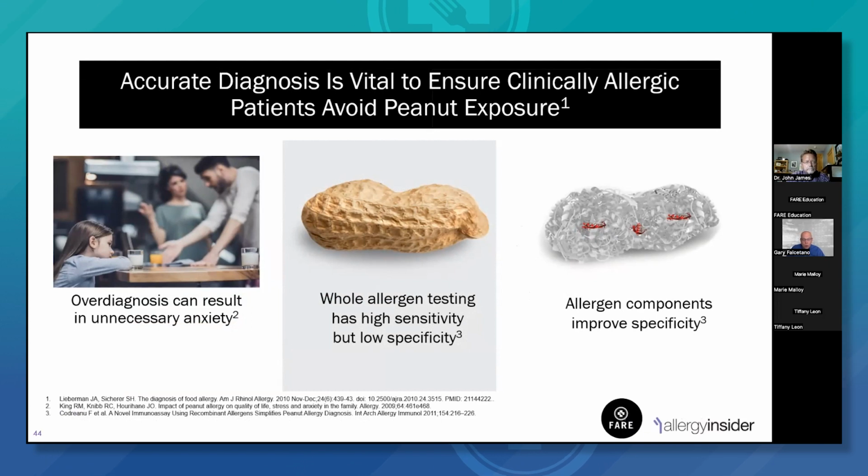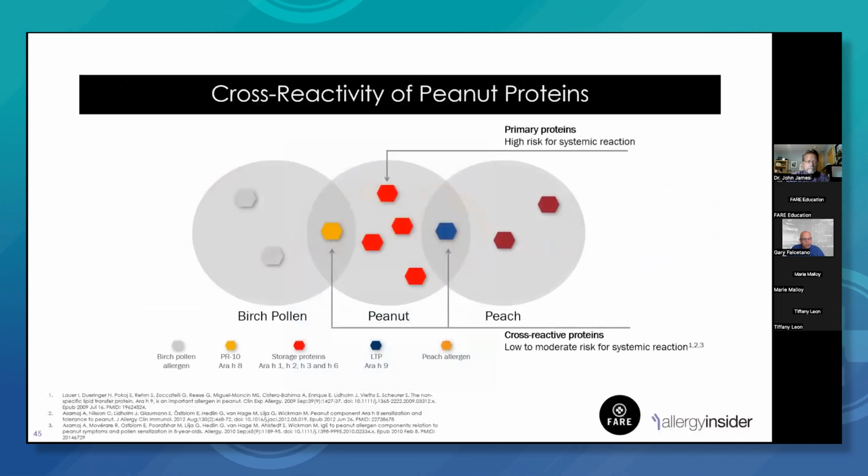As I mentioned, whole allergen testing has a very high sensitivity, which means we're not going to miss any food allergies, but we may have positive results that may not be true food allergy. So that's where the components can come in to really improve our specificity and knowing that something has more of a likelihood of actually causing a true clinical reaction.